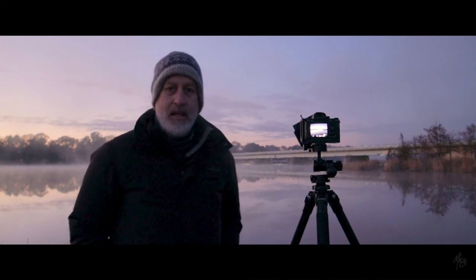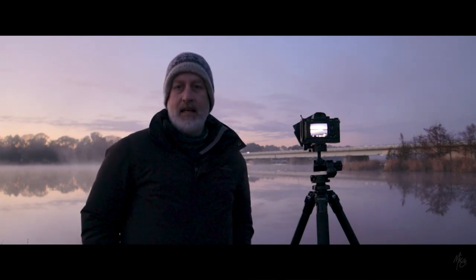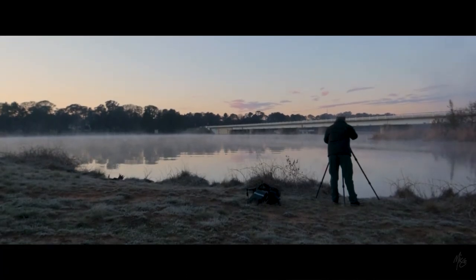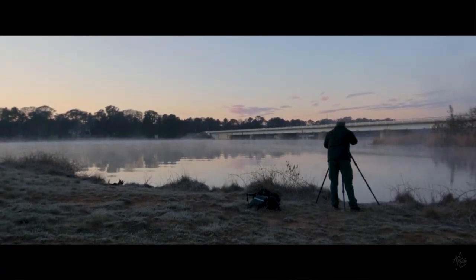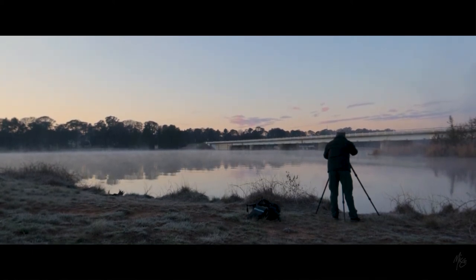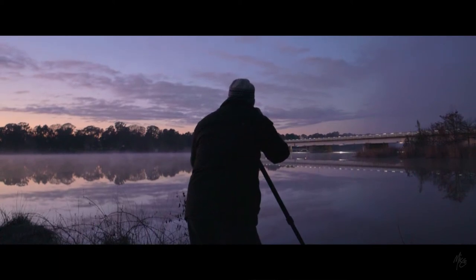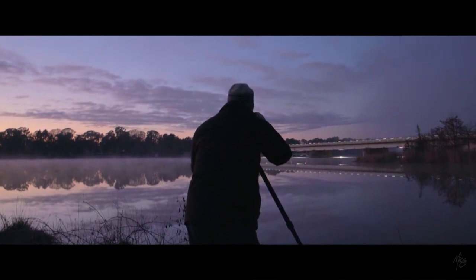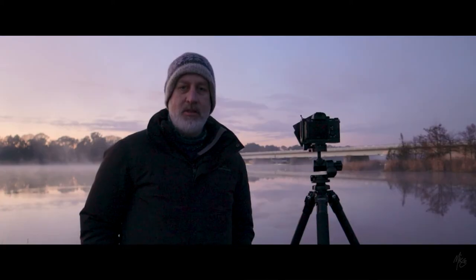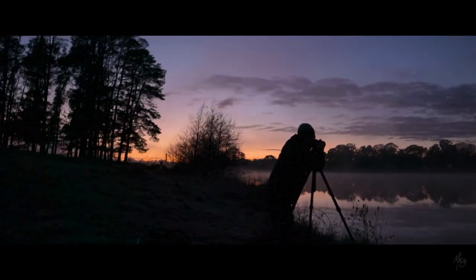I've been to this location a number of times and shot a few images here, and I just really enjoy the simplistic nature of this panoramic landscape, particularly when I'm getting that reflective quality off the surface of the water. We've got a few clouds off in the distance there. Hopefully they'll catch a bit of early morning light as the sun starts to rise off in the east, and all that beautiful colour and texture in those clouds will be reflected off the surface of the water.